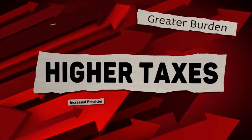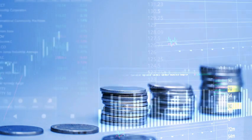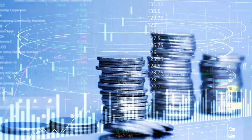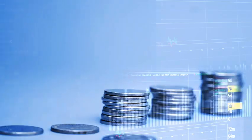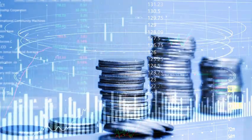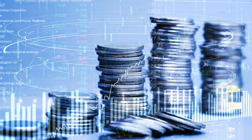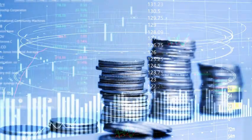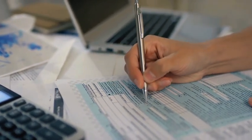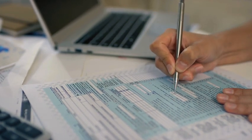What triggers these penalties? IRS penalties are typically triggered by mistakes, missed deadlines, or lack of compliance. Some common reasons penalties are imposed include missing filing deadlines for individual, corporate or payroll tax returns, failure to pay the tax owed by the due date, even if the tax return is filed, inaccurate reporting of income or expenses on tax returns, underpaying taxes throughout the year, especially for self-employed individuals. Neglecting payroll tax obligations is a serious concern for small businesses.